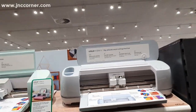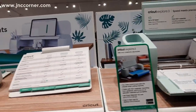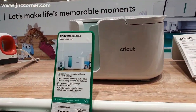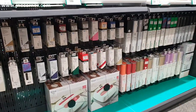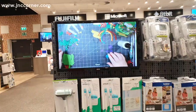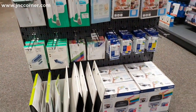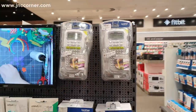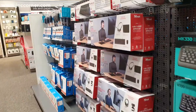The pre-cut is also available here now. Oh, they're also selling these pre-cut products. Pre-cut accessories. Some pre-cut accessories as well. Label printers. Keyboards. More keyboards.